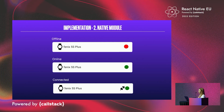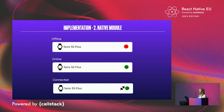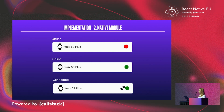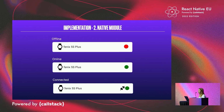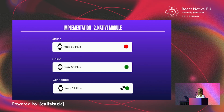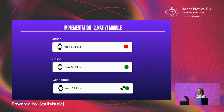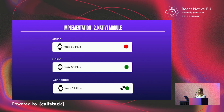Before we move on to implementation, I want you to understand one thing. Getting data from a Garmin smartwatch requires connecting both devices. Using the Garmin SDK, I'm able to get info about every device that is added to my account. Inside my application, I'm using 3 statuses of Garmin devices. A device is offline when it's not in range, but it's registered inside the Garmin Connect application. A device that is reachable and ready to connect is online. After clicking on an online device, it becomes connected.